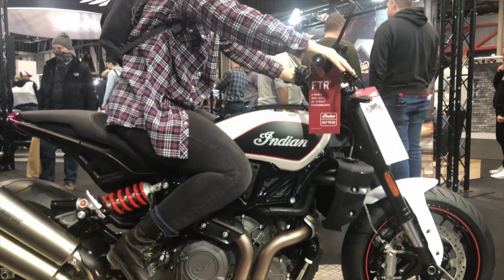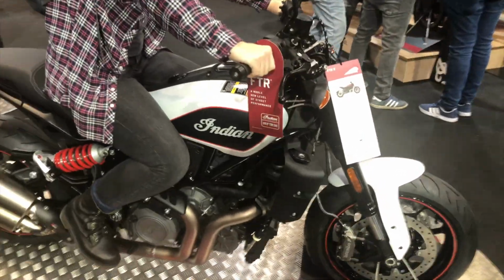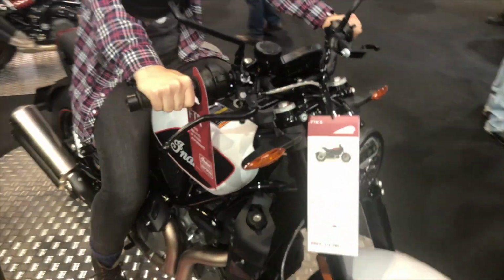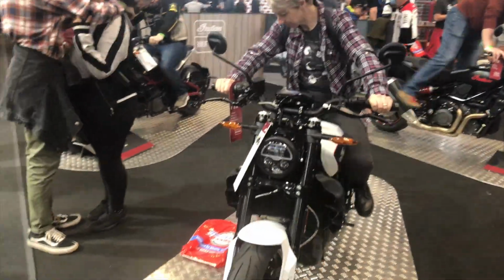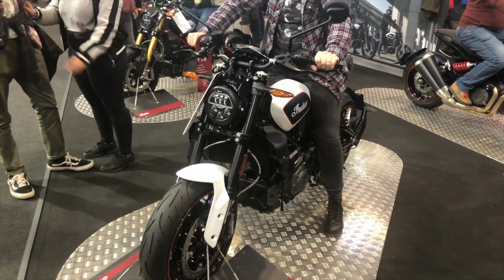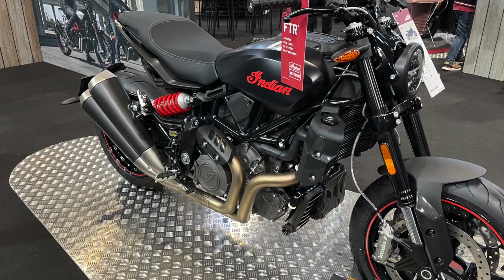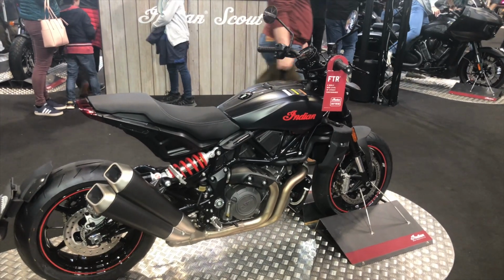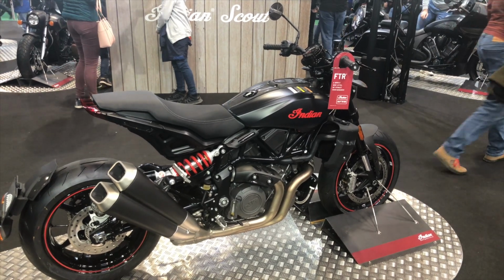Next, it was over to see what America had to offer, and for us, the Indian FTR is the best looking bike to come out of America for a very long time. We love the machine's aggressive lines. Very modern it may be, but it has a nice blend of tradition too, and the styling of the machine for us is just perfect. In fact, the more expensive version of the bike, all in carbon fibre, for me doesn't work quite as well.